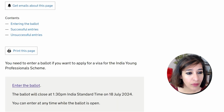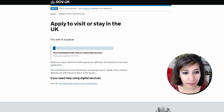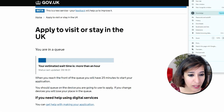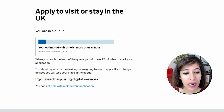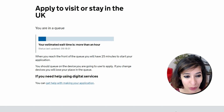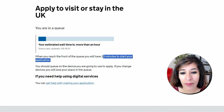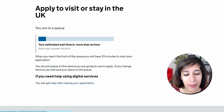Now let's start with the ballot. So I'm going to click on ballot. Remember, you will have to create your profile. Here you can see the waiting time. The waiting time is already a lot. Your estimated wait time is more than an hour because it just opened now and people are going on this website creating profiles, so there's a huge queue already. And you can see when you reach the front of the queue, you will have 25 minutes to start your application. So you better be here. And if you need help using digital services, you can get help with making your application.